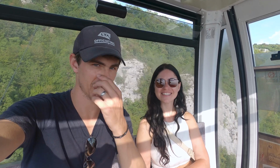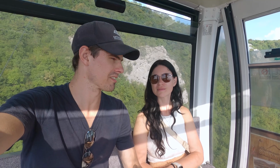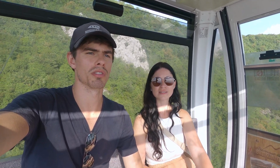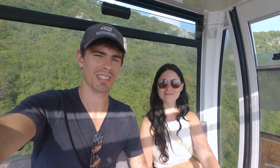Tirana, really pretty city. One day here I think is absolutely enough. Like, we packed in everything in a day and it didn't feel super rushed. No. Very walkable, like we didn't have to take public transport at all, which was great, other than to get to the cable car. So we'll catch up with you when we get to Berat.